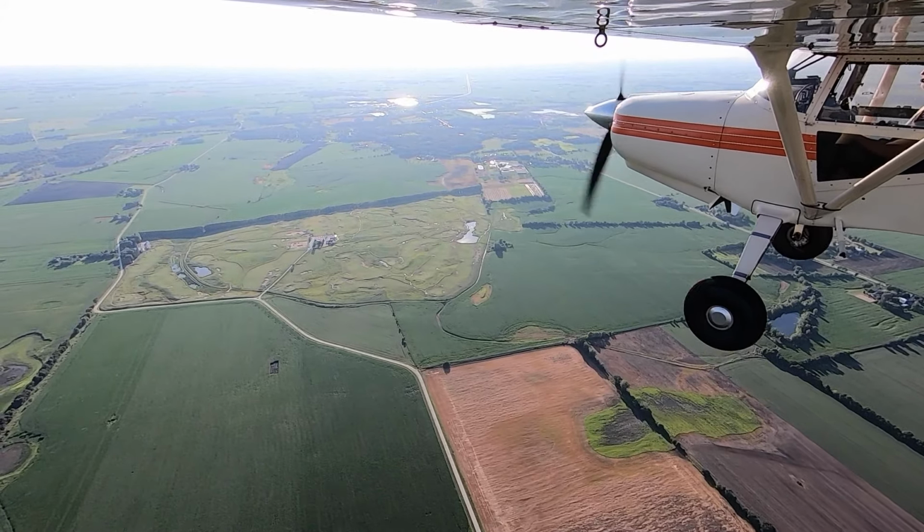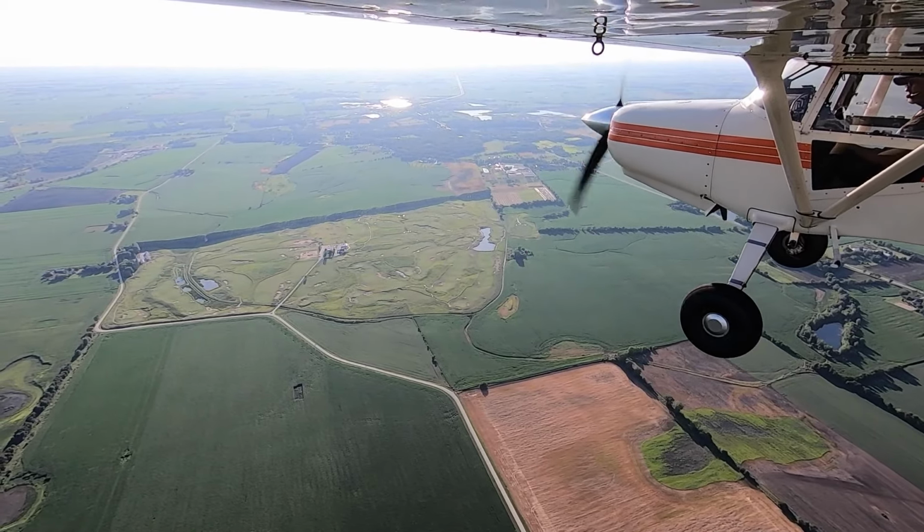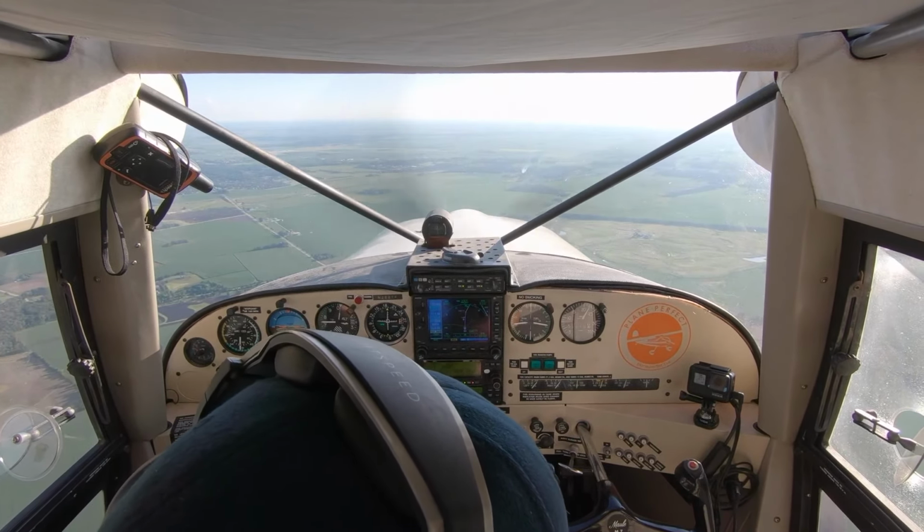Remos 1 Romeo Alpha, runway 27 clear for the option, wind 300 at 7. Clear for the option 27, Alpha.